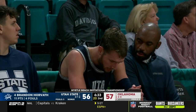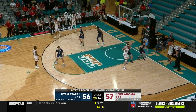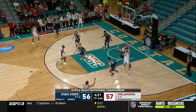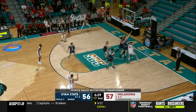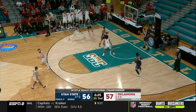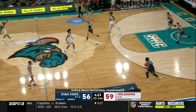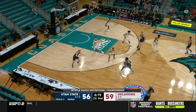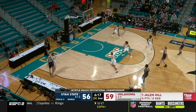They had Hill on the post up against Miller. Yeah, it was a foul on Miller, his second. So that's the 5th team foul on Utah State. Horvath's going to sit for a few minutes here. And yeah, Groves can go to work here. Hill, the follow slam. Jalen Hill, boy, he has had a terrific second half. The X factor, making plays in critical moments.